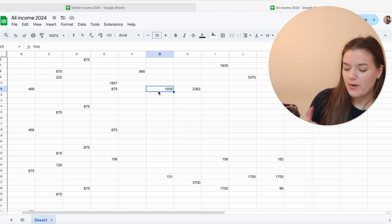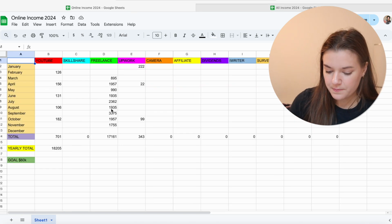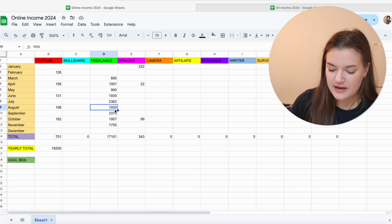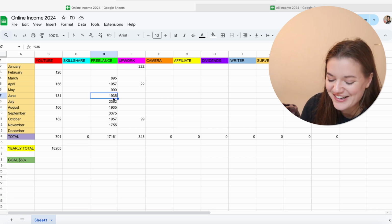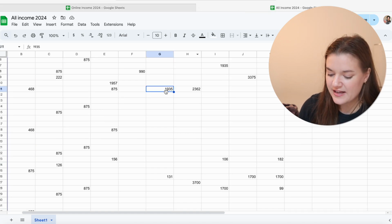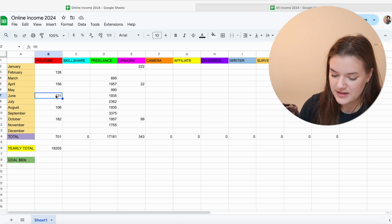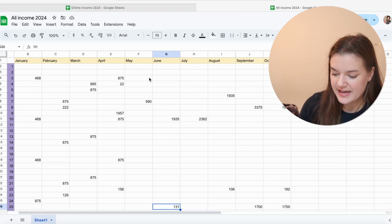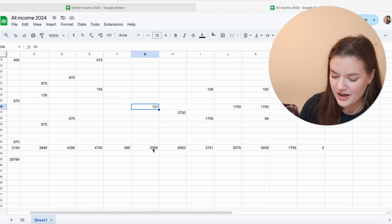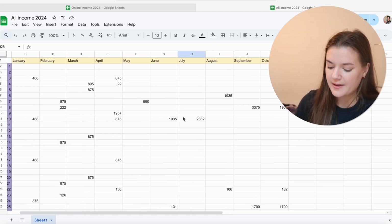So I have the payment here of $1,935. That is the same thing. That is my freelance pay. If we jump over to this one, you can see I've also got $1,935 because that is how much I made from freelance. It's also in this tracker here, 131. This was a YouTube pay. So for the month of June, I made $2,066. This is all in Australian dollars, by the way.